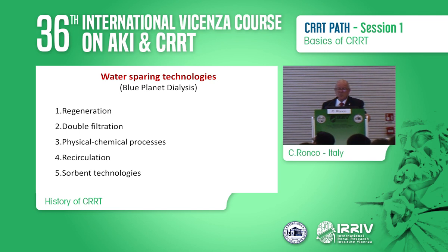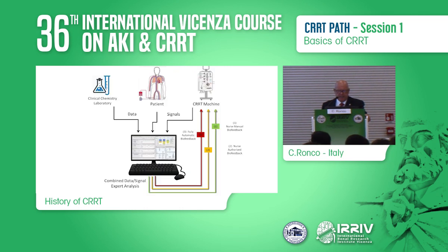Also, we need to design water-sparing technologies, what we call blue planet dialysis, because water is one of the resources that is not freely available everywhere on our planet. The concept of biofeedback can be integrated into different signals coming from the lab, from the patient, from the machine, into a computer, and then finally generating an action in the machine that may be manually operated by the nurse, maybe authorized by the nurse, or maybe fully automatic directly by the machine.